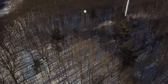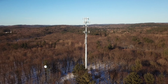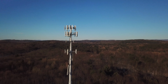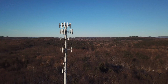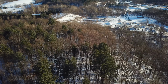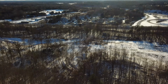Altitude, 2,335 feet distance, 0 miles per hour, 28% battery. I wouldn't be able to do this with my Phantom 3. I would get so much interference that it would be ridiculous. Getting a little interference now. Get away from the tower. I'm kind of low too. 25%, I'm gonna bring this little bad boy home.